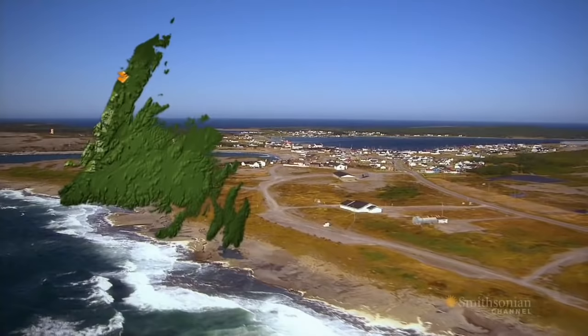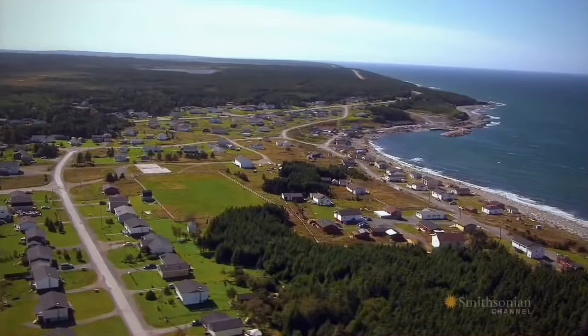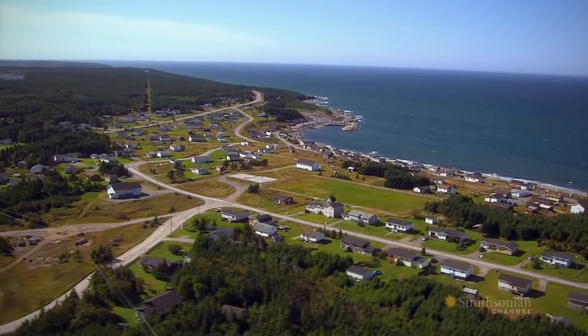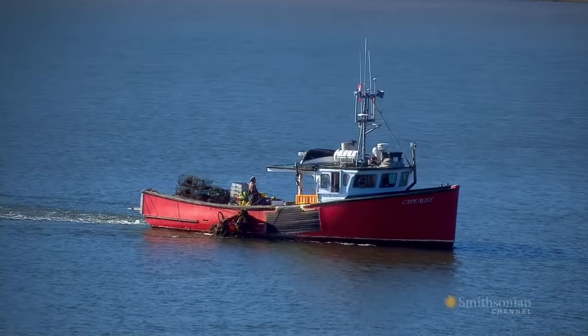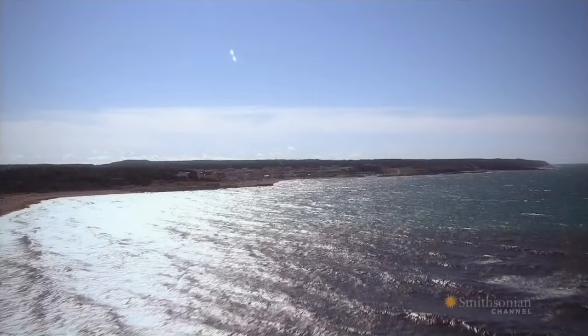We're about midway up the northern peninsula, and we're at 51 degrees latitude, which would be the same latitude as London, England. The main industry here is fishing. Port au Choix is a very lucrative area for the fishery. Port au Choix's legacy goes back thousands of years, as this unlikely outpost was one of the first documented human settlements in North America.